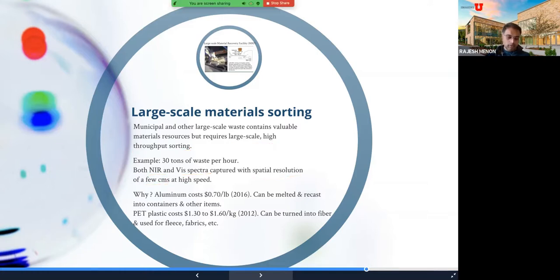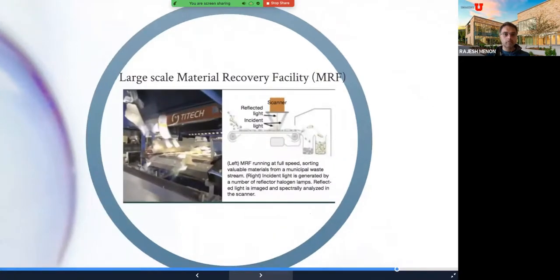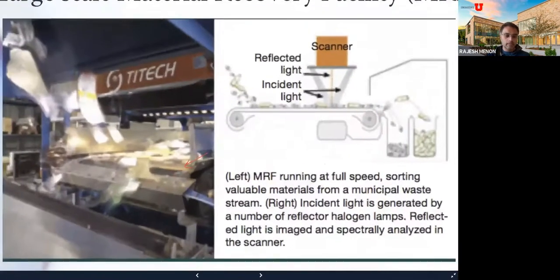So what does one of these systems look like? This is an example of a huge machine where you have these conveyor belts, essentially the materials coming through, and materials are being identified, and the robotics which essentially pick and place these materials very, very quickly. By the way, I'll come back to other applications at the end as well. If I zoom in here, you can get a picture for exactly what's happening.